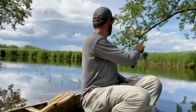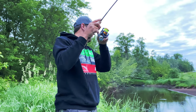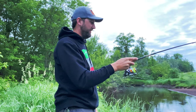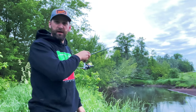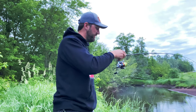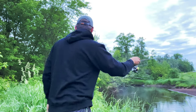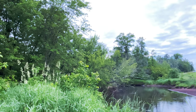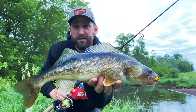So there's another one. This is a walleye. It's a pretty nice one. I'm gonna have to move down the bank to land this one. I'm on kind of a steep bank, so I'll be right back. Now that's what I'm talking about right there.